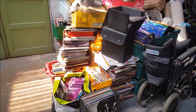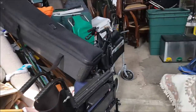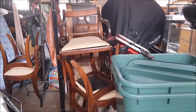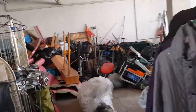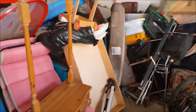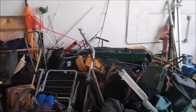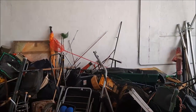Large stack of vinyl. That's going to be separated into a couple of lots. Looks like a recycling bin there. And then these are all split into different sections. It's more of a storage place here, really. These are some fishing rods at the back.